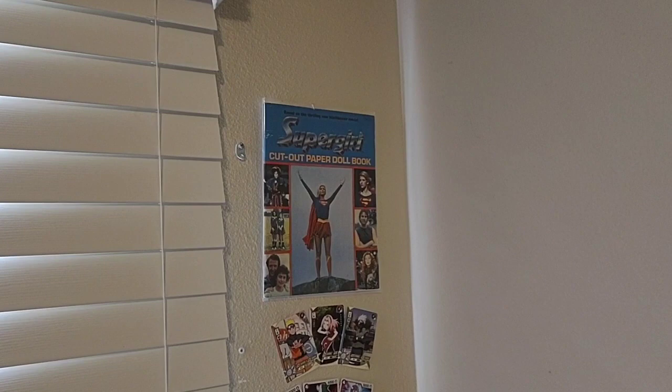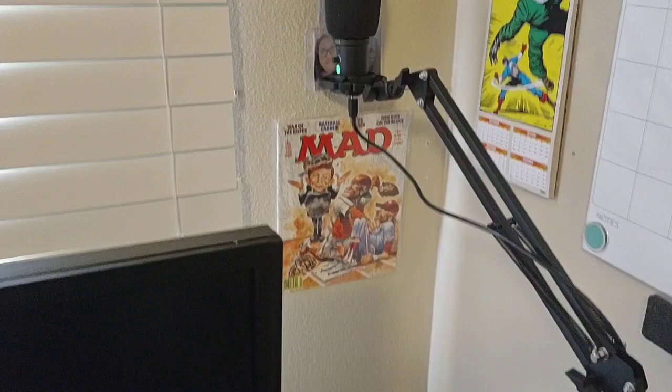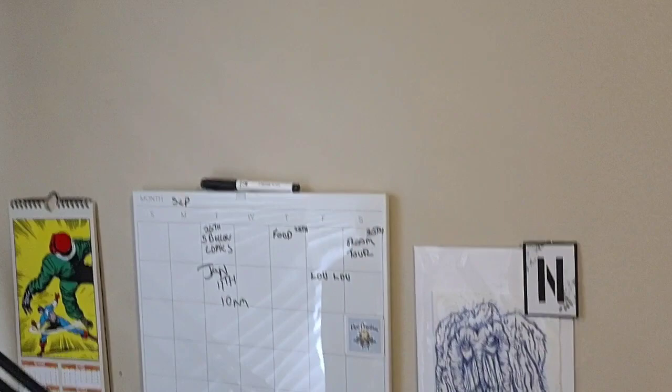Up on the wall, I have a cut-out paper doll book. Superwoman. Supergirl, should I say. I thought it was kind of cool. Then some cards, and then there's some pictures there, but my mic's hiding them. I've got a Mad magazine. I've got my calendar there. I've got my planner there that I don't actually use.